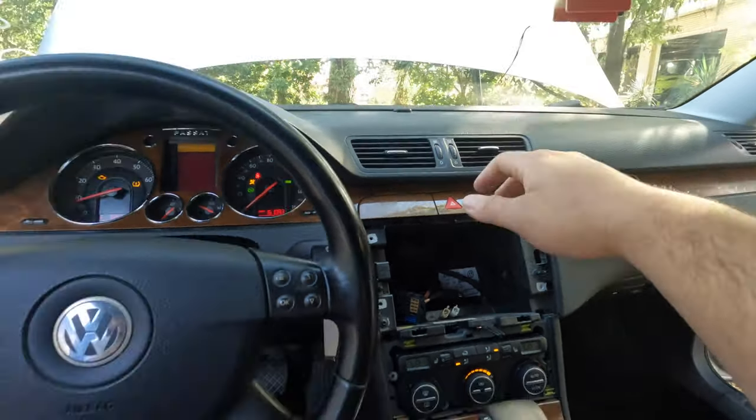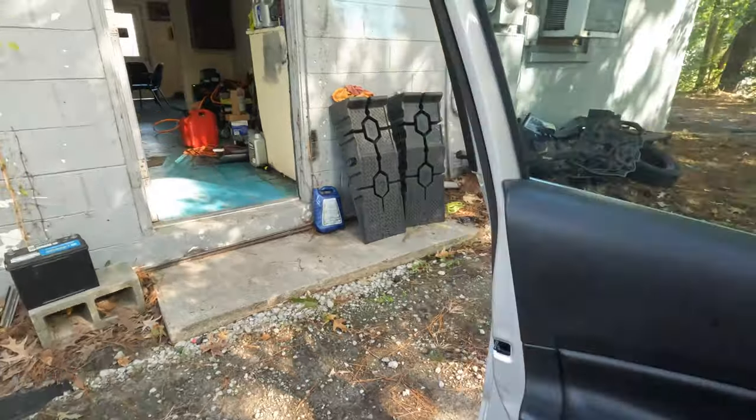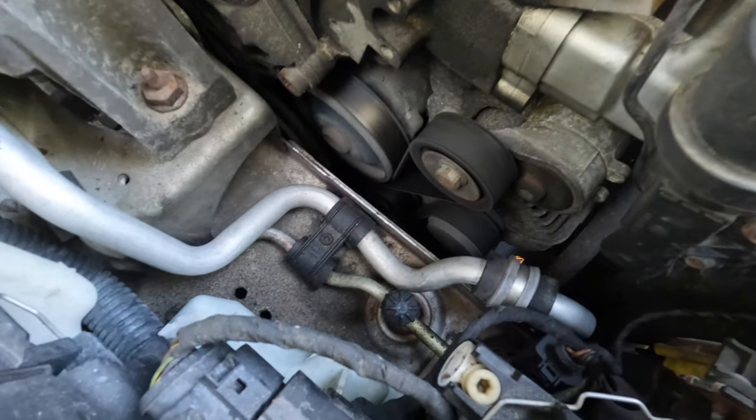I did hear the AC compressor kick on. Let's make sure the fans kick on. Yep, fans are working down there. And the AC compressor is spinning down there. Okay, so we've solved the AC issue without having to order any parts. All it took was a 5-amp fuse.